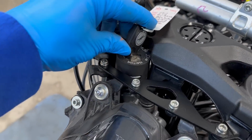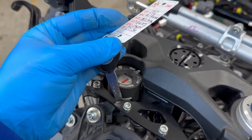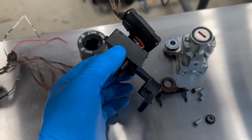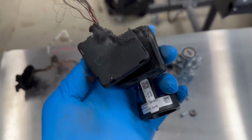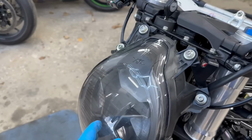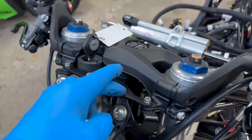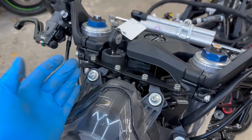So we switched out our ignition module onto our old cylinder, which works with the original key, on, off. And here's the old one. Now, I'm not sure if these are programmed specifically to the bike's ECU, but we'll figure that out eventually. Next, we installed the headlight, got rid of that blue tape on the front and these brackets, which hold everything in the front together, including the carbon pieces on top.